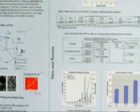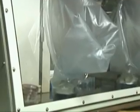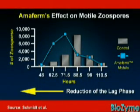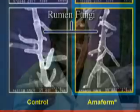Our laboratory at Washington State University has carried out basic fundamental research since 1993, has attempted to elucidate the mode of action of direct-fed microbials. As molecular biologists, we have studied the mode of action of a variety of aspergillus and yeast-based direct-fed microbials that are fed to animals to accelerate fermentation. We have discovered that Amaferm uniquely stimulates the physiology of rumen fungi and bacteria. We feel this stimulation is of critical importance with respect to fermentation in the animal.